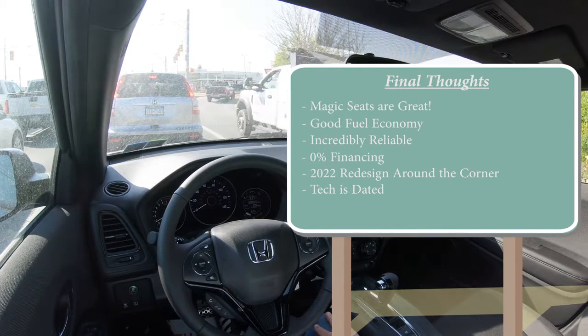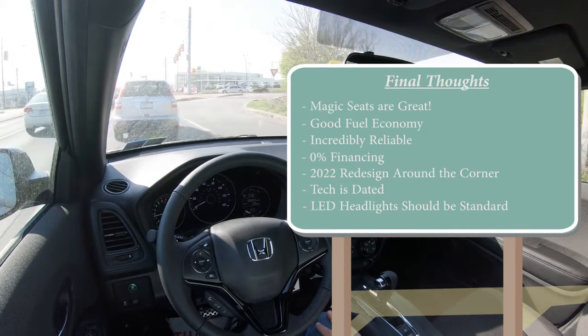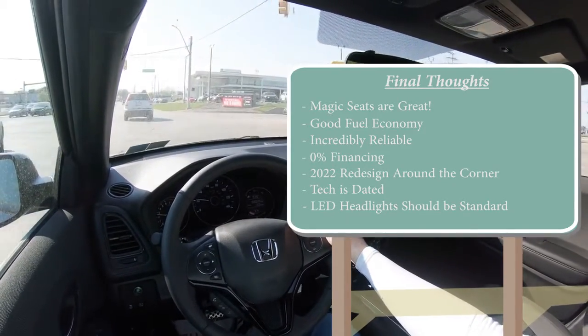And the other thing is LED headlights should really be coming standard. I know Mazda does that. A lot of manufacturers are starting to do that these days, just giving LED headlights standard across the board, because that helps you get an IIHS top safety pick, which this one does not get, because of the halogen headlights, quite honestly.